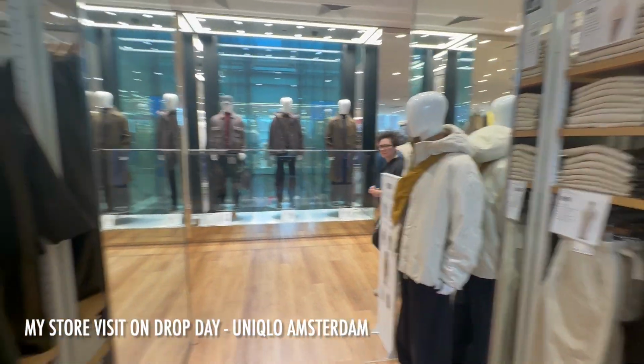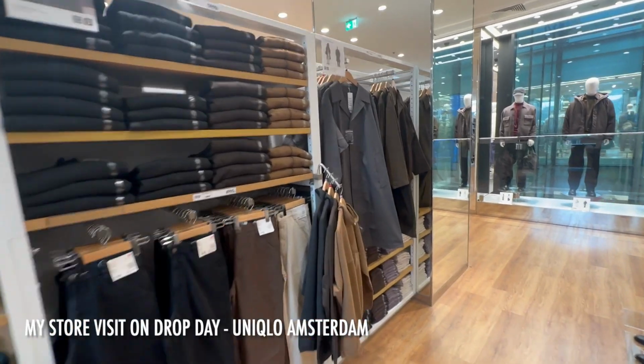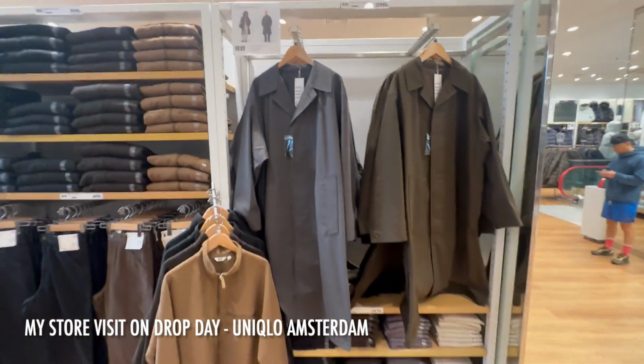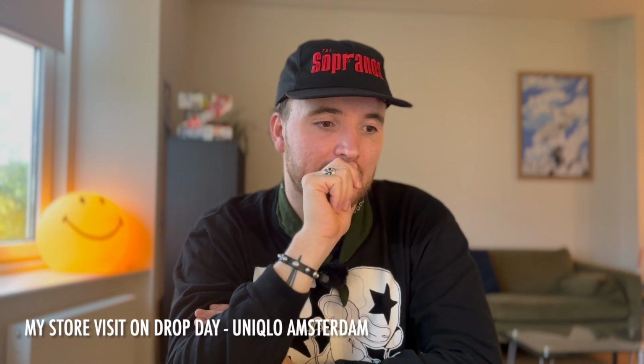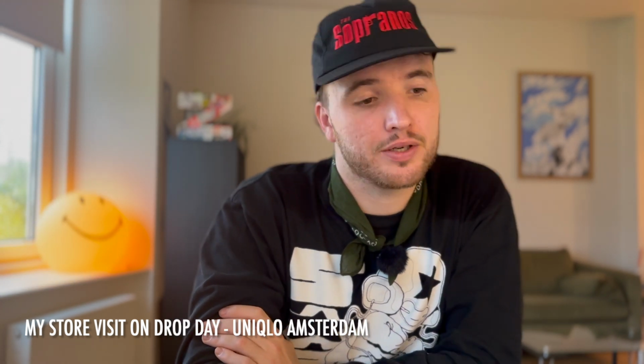On the other side, we instead had the oversized overcoat, the oversized pants, and the fleeces. As you can see, the fleeces are not looking great. I actually touched the oversized jacket, but it was looking a bit too thin. Honestly, it wasn't worth the 130 euros.